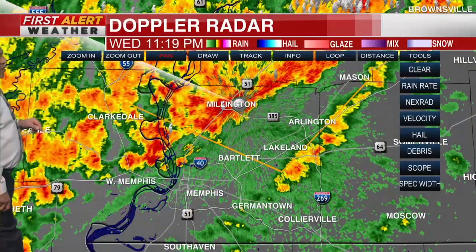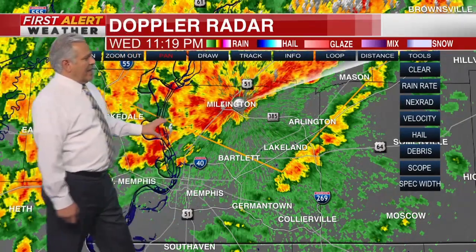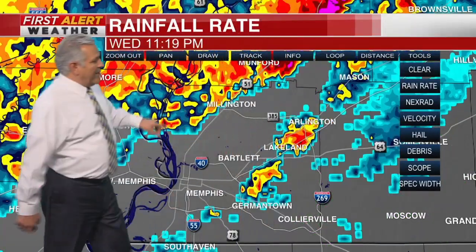So our First Alert Doppler radar, again, heavy rain just now coming into Shelby County, really from the northwest portion of Shelby County. We're getting a lot of heavy rain right there around Shelby Forest, just under 1.5 inches. A couple of pockets, just less than 1 inch, just to the west of Millington. Looks like it's coming down right around 1 inch per hour.